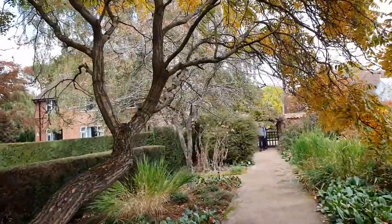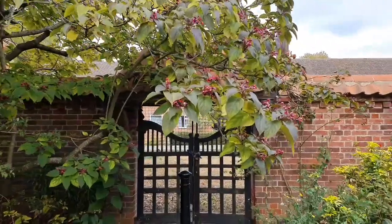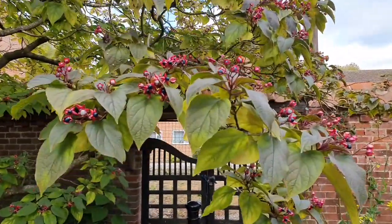and a little bit further on we've got a very nice tree with Clerodendrum trichotomum. Just look at the berries on that. That's beautiful.